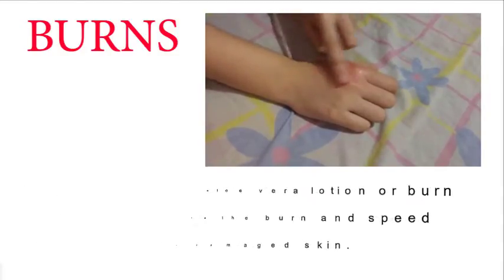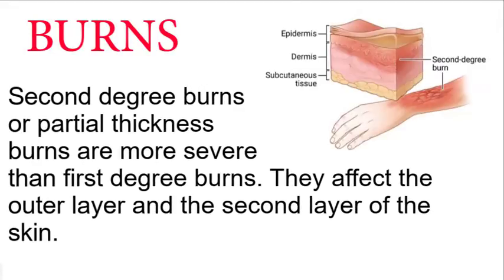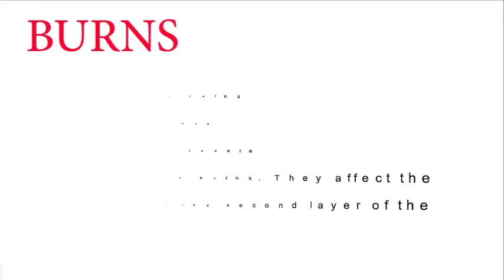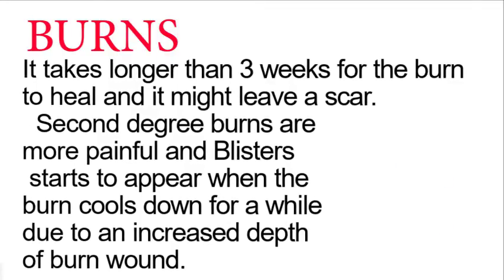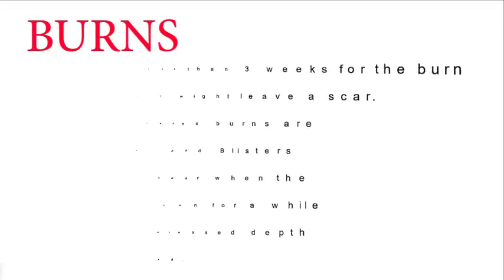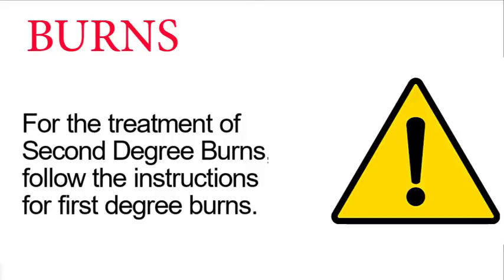Second degree burns or partial thickness burns are more severe than first degree burns. They affect the outer layer and the second layer of the skin. It takes longer than 3 weeks for the burn to heal, and it might leave a scar. Second degree burns are more painful, and blisters start to appear when the burn cools down for a while due to an increased depth of burn wound. For the treatment of second degree burns, follow the instructions for first degree burns.